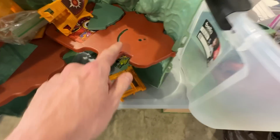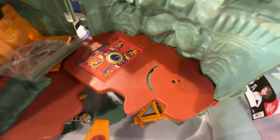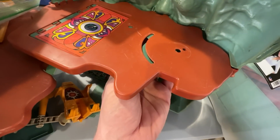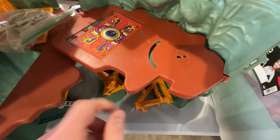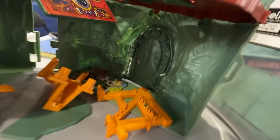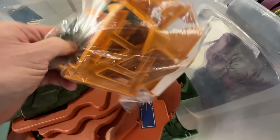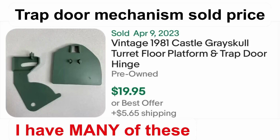And then here's another thing. So right on the bottom of this, there's a piece that helps to move the trap door here. So what happens is that when you attach the throne to it and you turn it, then that's gonna make the trap door open like that. So underneath it, you can see there's this plastic piece, and we have extras in here that would serve as replacements. If someone doesn't have one of the components, there's extras in here.